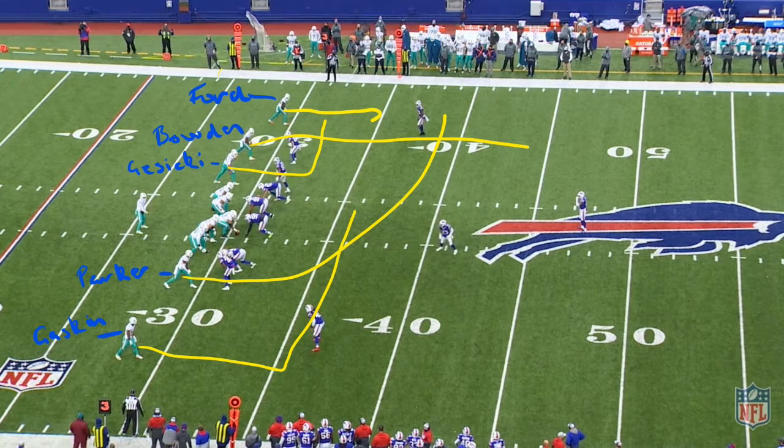So we've got 3 receivers at the top of the screen, Ford off the line, Bowden and Gesicki off the line. At the bottom in the twins, we have Parker on the line and Gaskin off. So in terms of passing, we've got Ford who's running the hitch route. It doesn't go past the first down marker, unfortunately. Bowden Jr. has the fade.